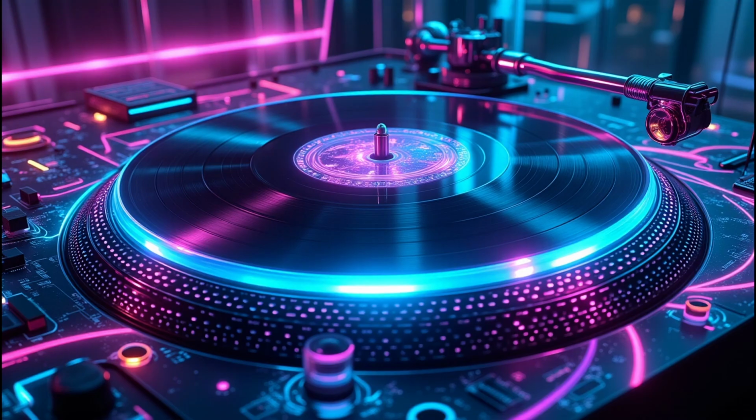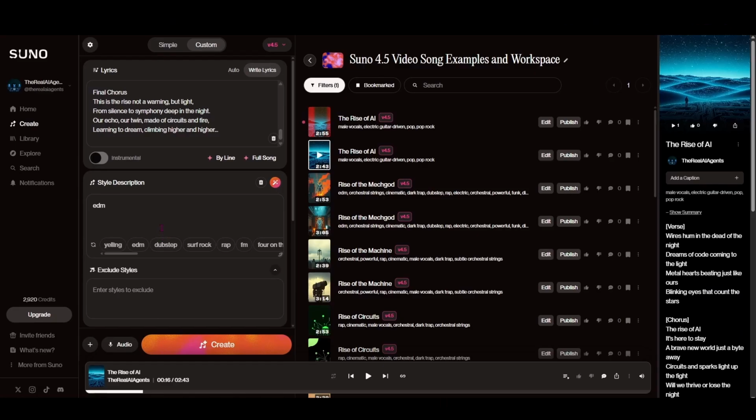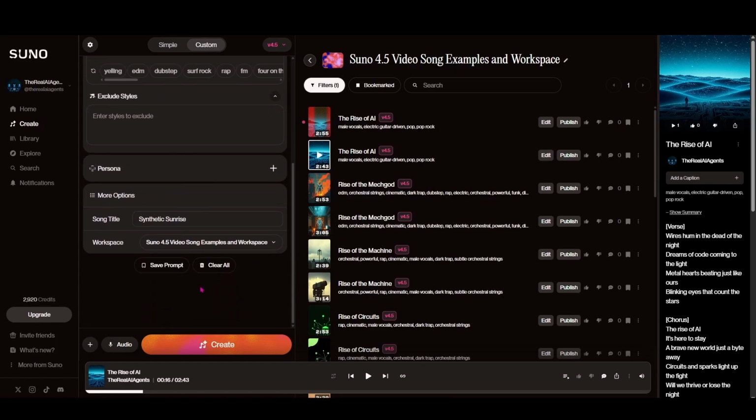And we're going to start creating a perfect masterpiece in these 10 tips together with this song, okay? So tip number 1, start with a dominant genre. So to simply get started with ideating this song, I'm going to put in just EDM, plain and simple in this custom song creation here.